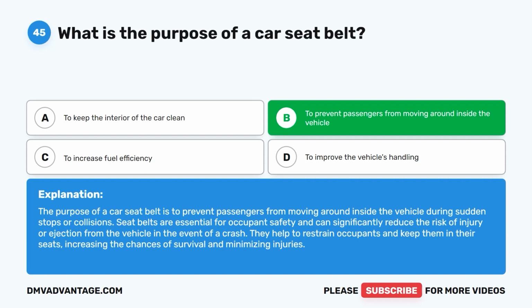The purpose of a car seat belt is to prevent passengers from moving around inside the vehicle during sudden stops or collisions. Seat belts are essential for occupant safety and can significantly reduce the risk of injury or ejection from the vehicle in the event of a crash. They help to restrain occupants and keep them in their seats, increasing the chances of survival and minimizing injuries.